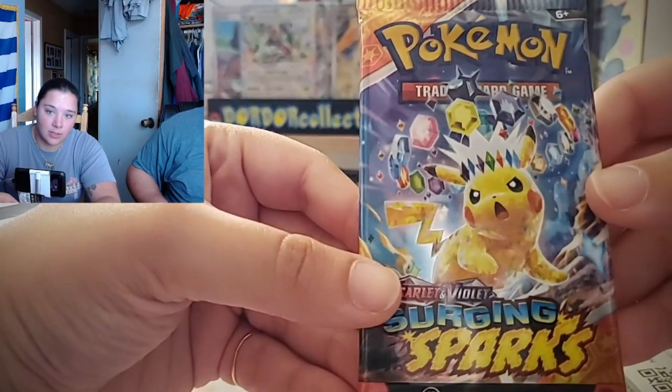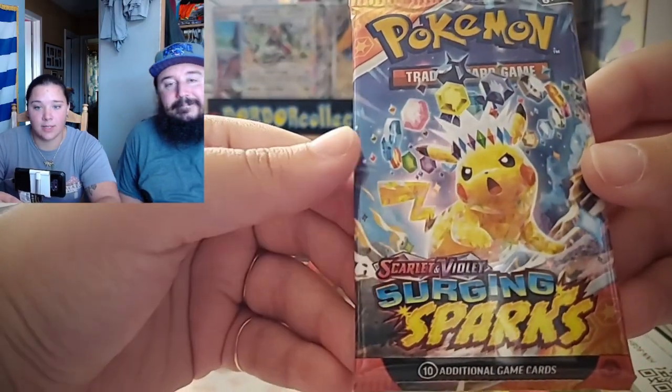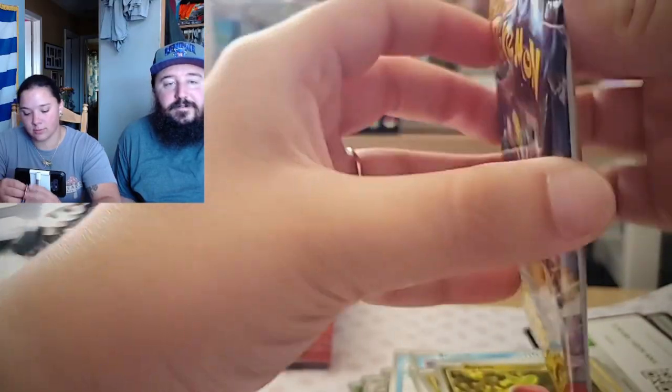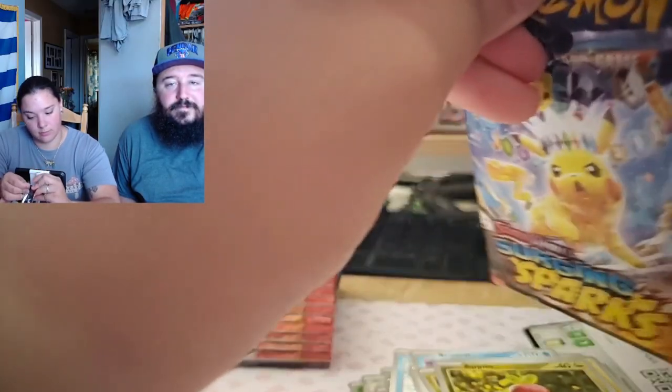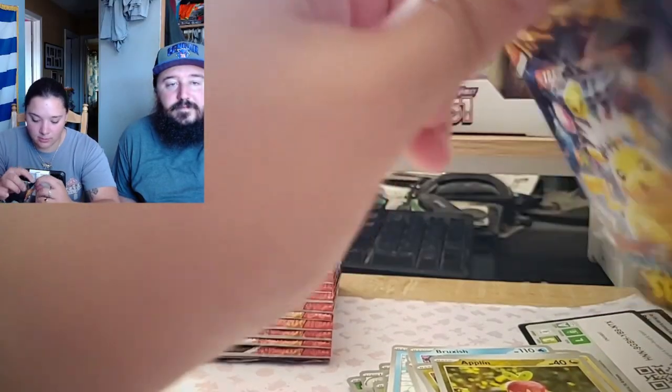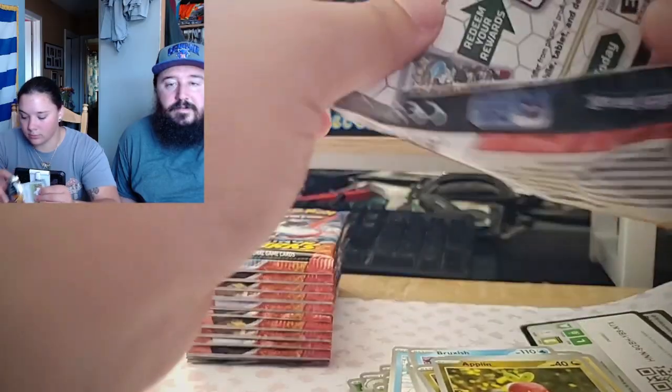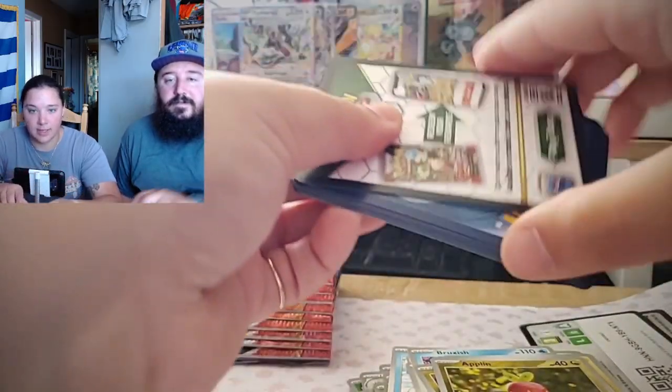I do enjoy this Pikachu with his shiny gem crown. That's a nice touch. The card we're looking for. Everyone wish us luck with this one. Hopefully we pull some kind of cool Pikachu. I saw it earlier in the card shop.